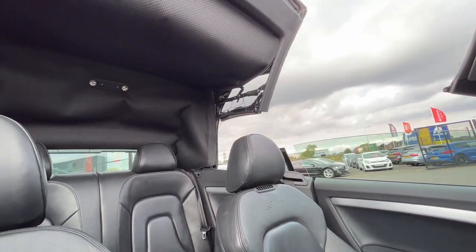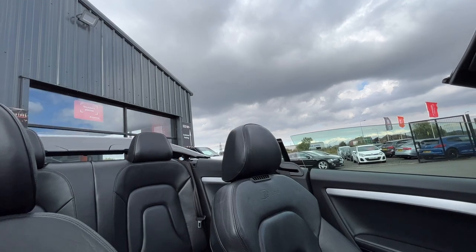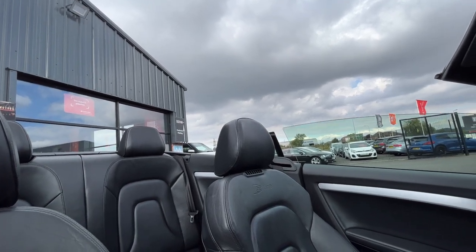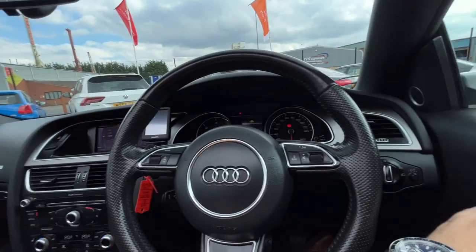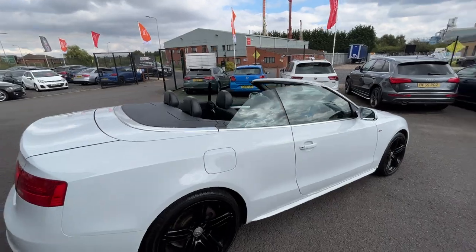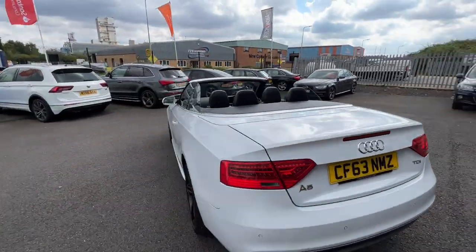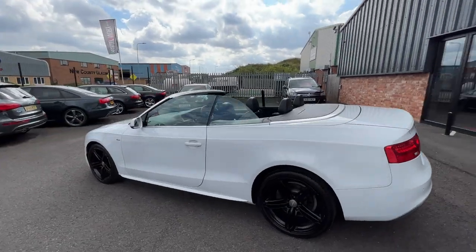Really fast and slick roof operation on these. Easy as that. We'll hear a beep and the windows will go up, completing the cycle. I'll jump out, do a walk round. Really, really sleek looking convertible. Fast roof operation, reliable roofs as well.